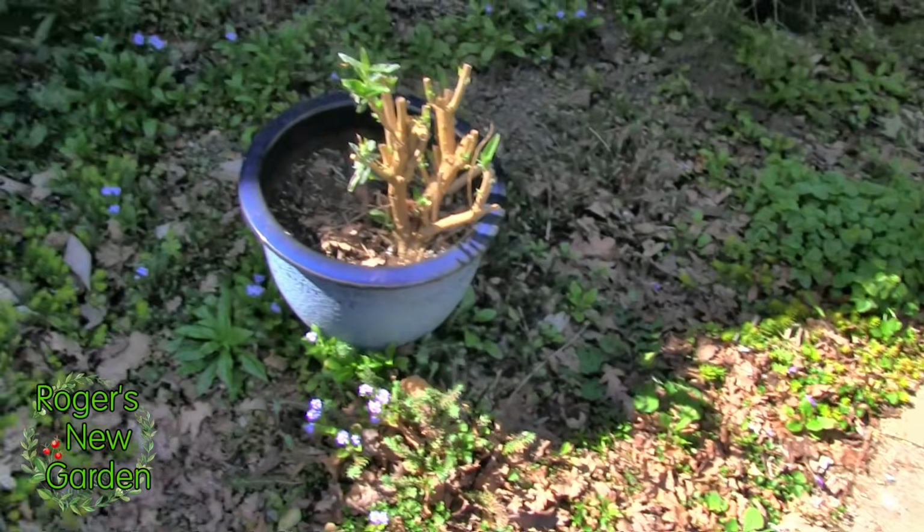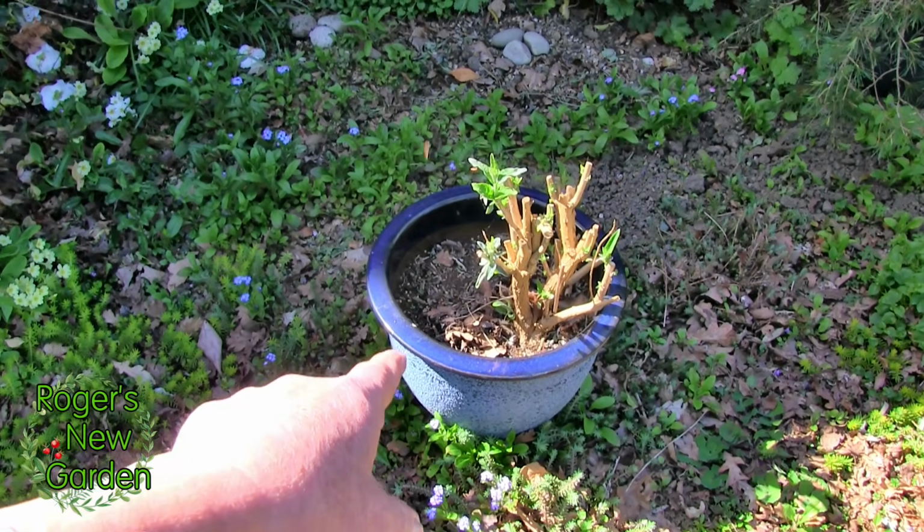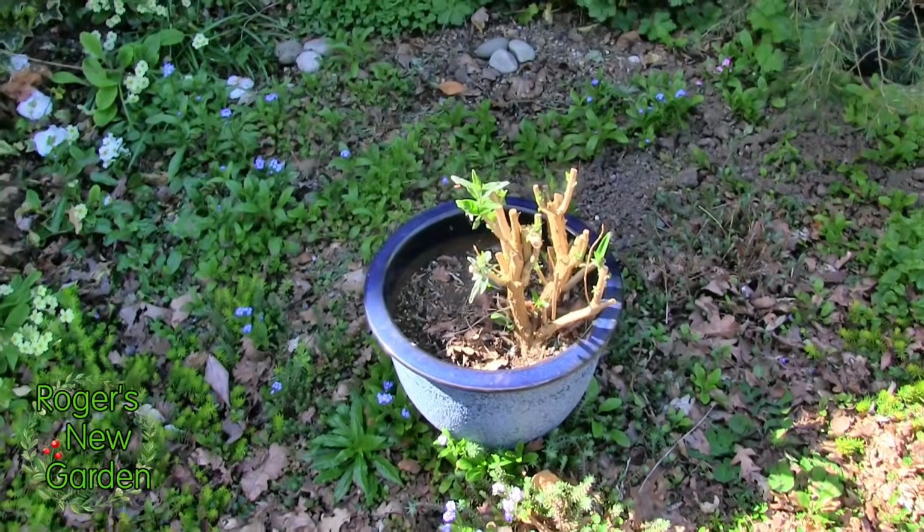The buddleia, this is the white one. That's looking dry. I'm going to have to water that. We've had so little rain lately.